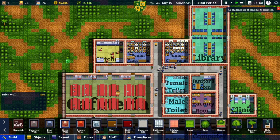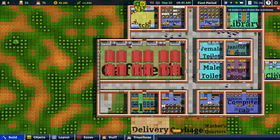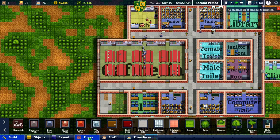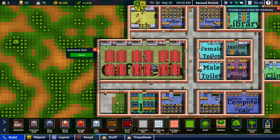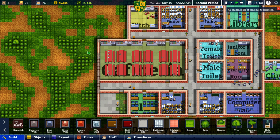I guess I could make the new classrooms a little bigger. Do I want to put another classroom up here? Or do I want to put like, whoa, wait. What the heck is that? Cancel. Oh, why would it even allow me to build a brick wall there? And there's no like mass cancel button or anything, is there? Cancel. Come on.